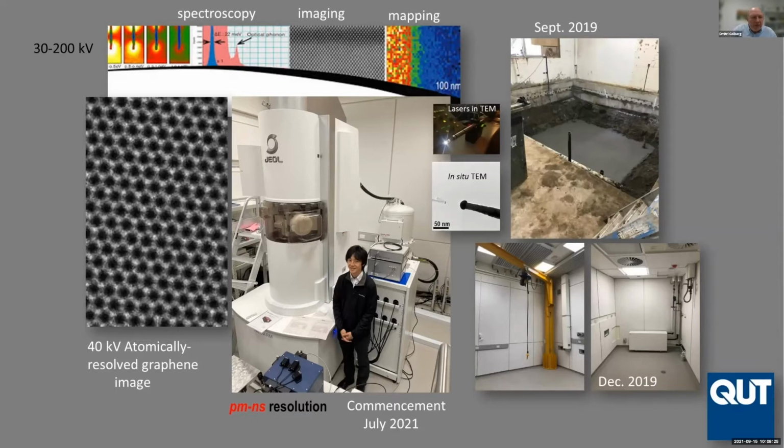And even at 40 kilovolts, you can see on the left, the graphene lattice is very well resolved. And this is a photo of Japanese engineer, Mr. Sato, who convinced me, and he showed me the images, that we can get 45 picometer spatial resolution on the images using FFT. So I'm very pleased to have this.